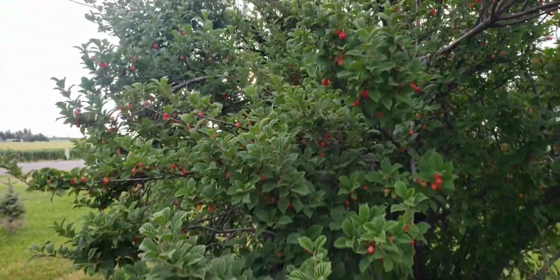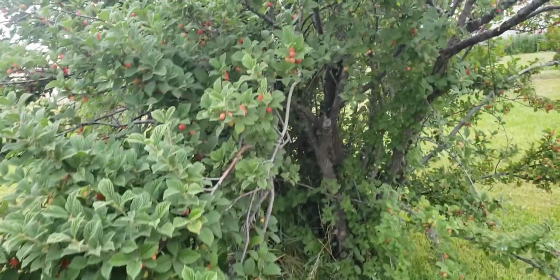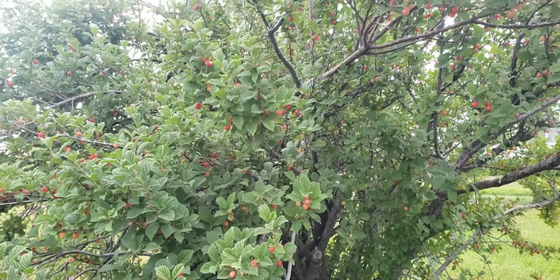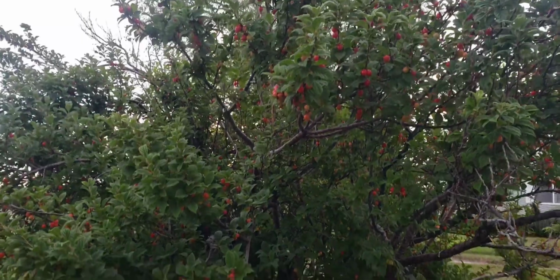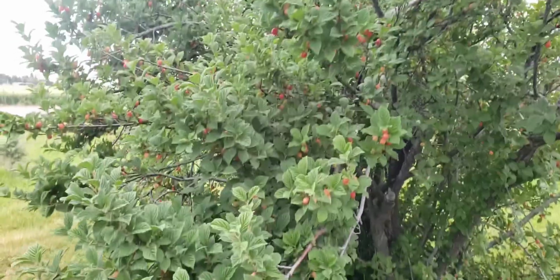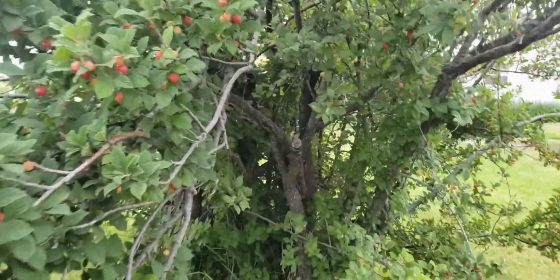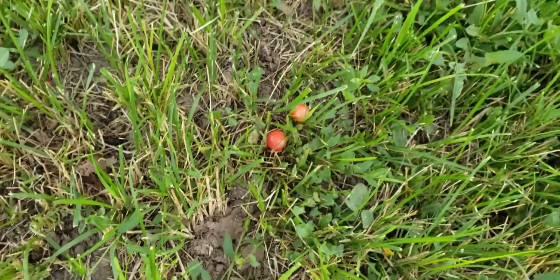I had so much to do, and I didn't get a chair and climb up there and get my tree covered with garden cloth so the birds couldn't get the cherries. Oh well, there's always next year. But as you can see, the birds have already been at it. There's a couple of half-ripe cherries.